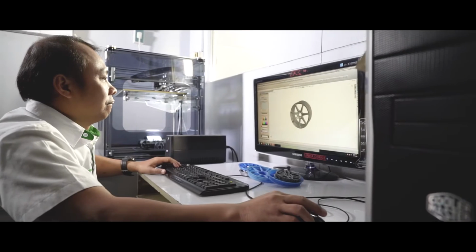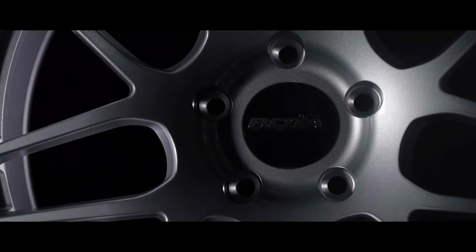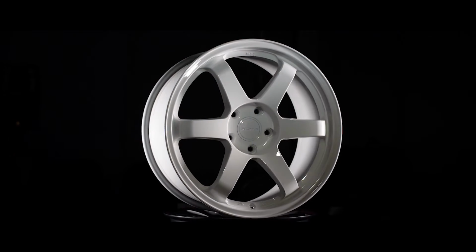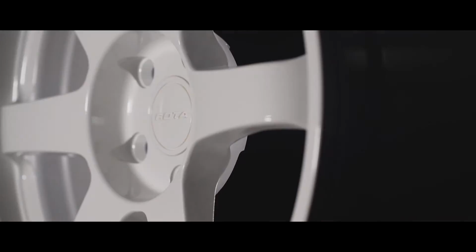So the 360 Flow Forged line will start with four molds at launch. There will be 2 molds which are front and rear of a Euro-inspired split 7-spoke. And the other 2 will be a Flow Forged version of our very famous grid.